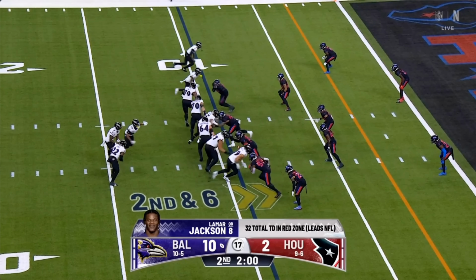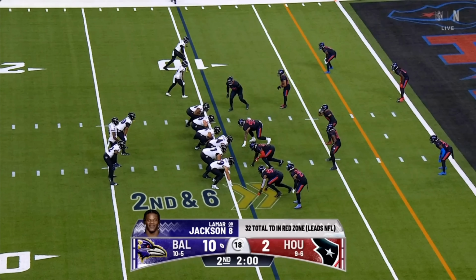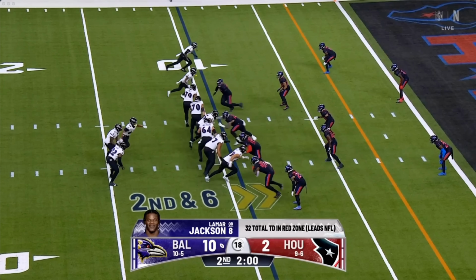After the 2-minute warning, the Ravens come out in another set that looks like run. We have a tight end, receiver. There's the back in the backfield. Looks like 2 backs. That's a tight end right here. That's likely. What do we get?